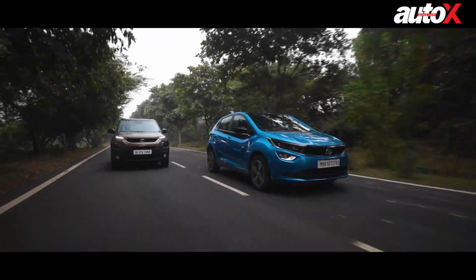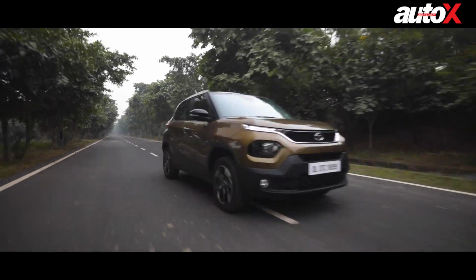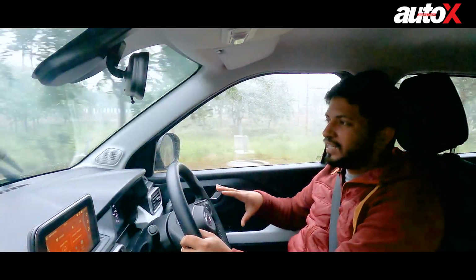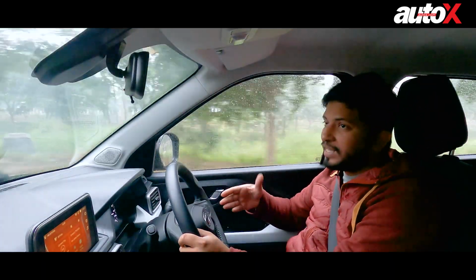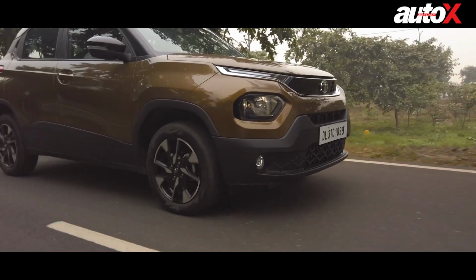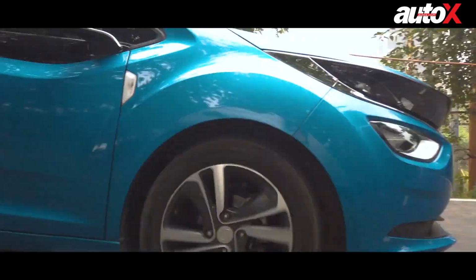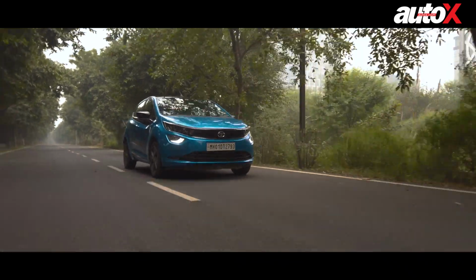The way the steering is tuned, it's very consistent, very linear. Whereas in the Altroz, it feels a little vague. But in this, it feels quite quick also. And this car has a shorter wheelbase, so it feels more agile in that sense as well. The suspension is also more pliant. And the ride, that's also quite well damped. Whereas the Altroz's suspension is a little crashy.